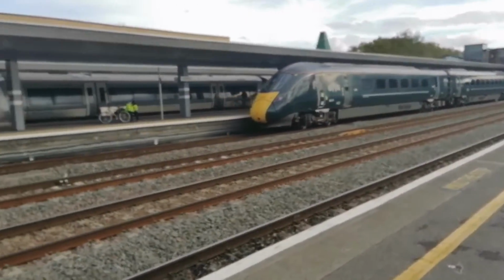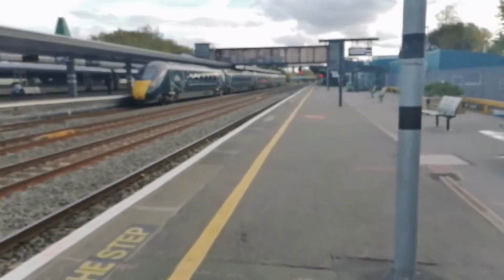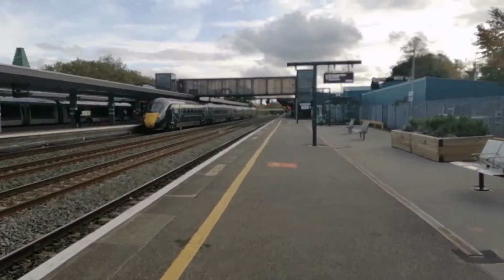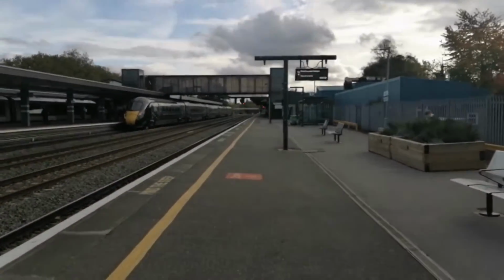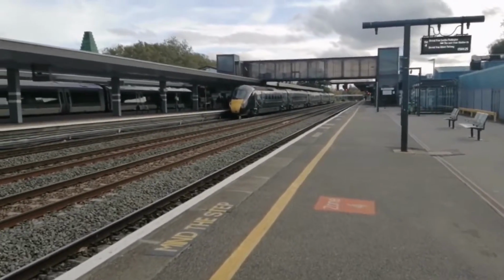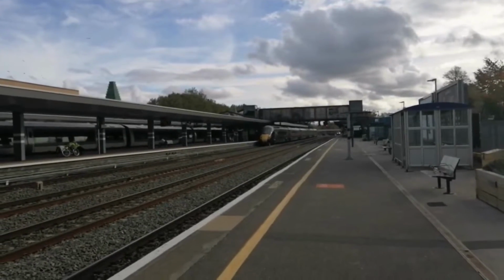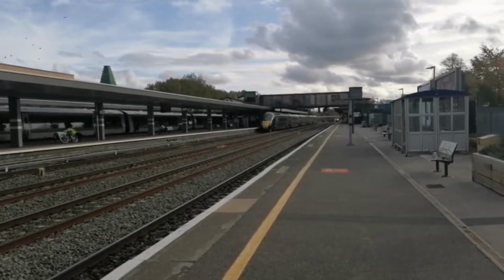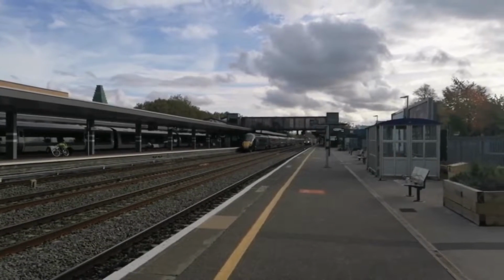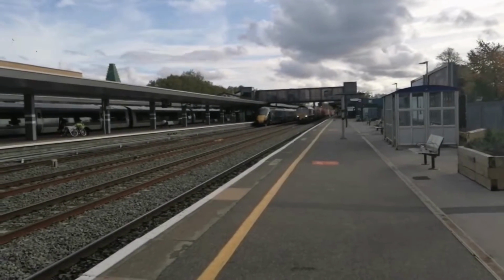Whilst there's a couple of Turbostars with engines off, that's off to London Marylebone. Just making my way down the platform. There's no one on my platform apart from a couple of people. That's good. Right, approaching is that a 66? Yeah, that is. From Southampton MCT to Trafford Park FLT. Excellent.